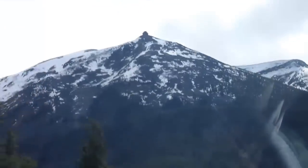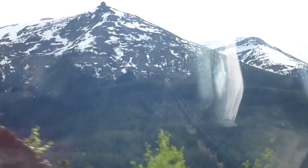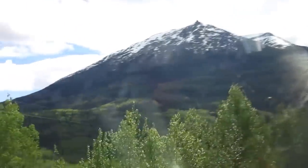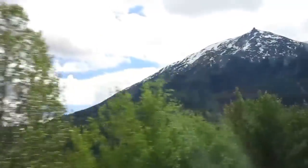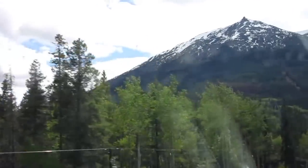Once past Jasper National Park, the westbound train continues through more of the Canadian Rockies. These are very picturesque mountains, although I'm unsure of the elevation. They don't seem as large as the Rockies in the U.S., but still very attractive and nice viewing going through.